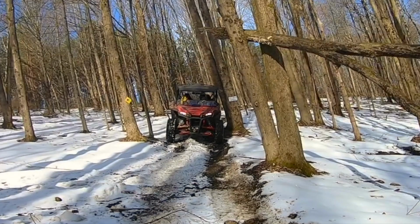Typical GoPro, the fisheye lens doesn't do these hills justice. This is a very off-camber section of the trail, and you can see, look at the top of the Talon roll bar. It's almost touching that tree. It may have even touched it.